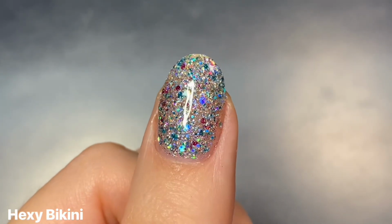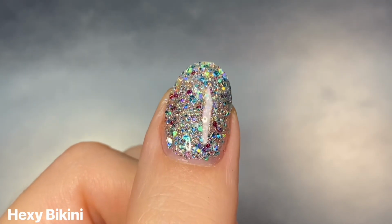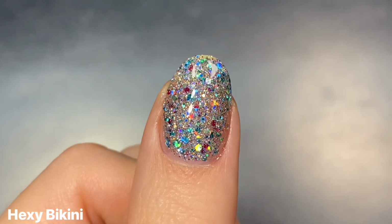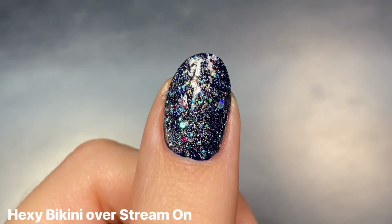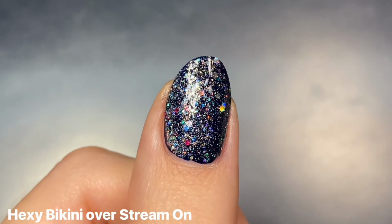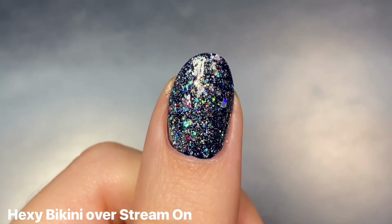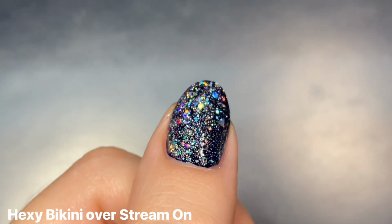I would especially love to try this as like a glitter gradient or even just an accent nail, but I was also curious to see how it would look in one coat on top of Stream On, Stream Away. Personally, I think it's a little too dense to use as a topper, but it can still work. So let me know how you would wear this, if you would build it up on its own or wear it as a topper. So that wraps up my swatches for my KB Shimmer haul.